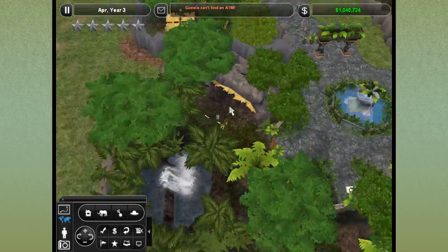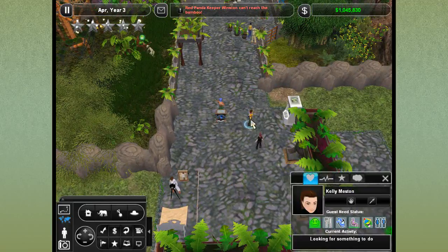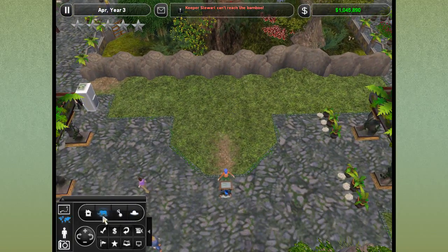That is adorable! And the guests still can't find ATMs! I guess that's the complaint of the day, is no money. Looking for something else to do. Waiting in line at ATM. Alright, people are using that ATM, so at least I know that that's successful.